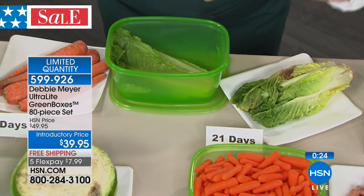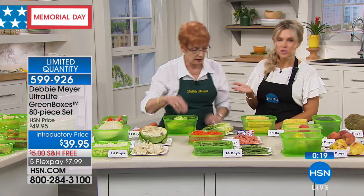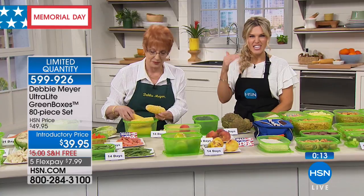And the thing is, all you're doing is taking it out of the existing package that you buy it in and replacing it and putting it in the Debbie Meyer green boxes. This is the ultralight version. This is the 80-piece configuration. $7.99, free shipping and handling.